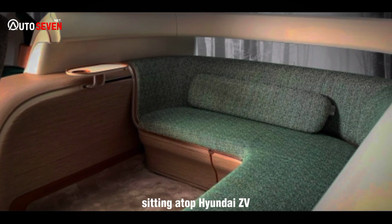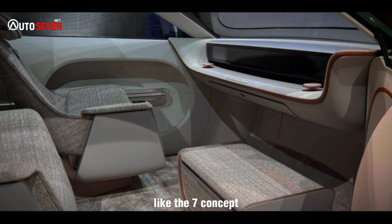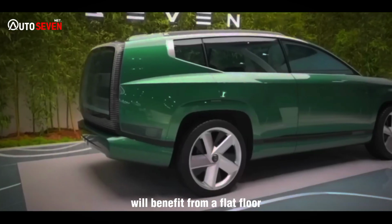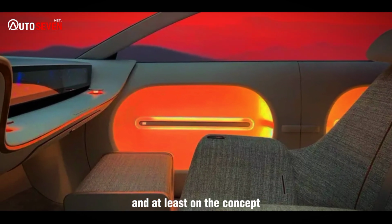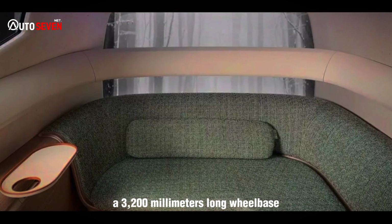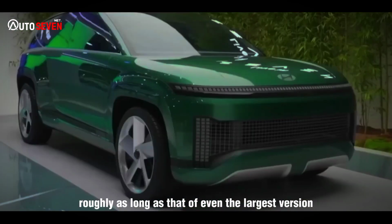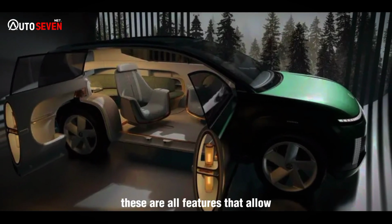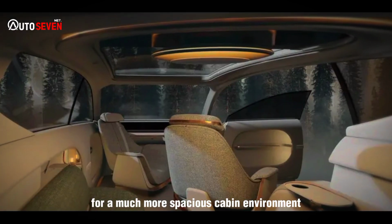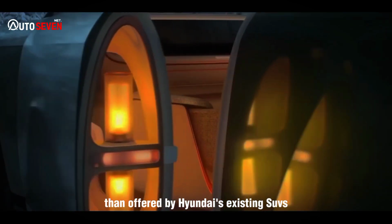Sitting atop Hyundai's EV-specific EGMP architecture, the Ioniq 7, like the 7 concept, will benefit from a flat floor, short overhangs and bonnet, and, at least on the concept, a 3,200 mm long wheelbase, roughly as long as that of even the largest version of the Mercedes-Benz S-Class. These are all features that allow for a much more spacious cabin environment than offered by Hyundai's existing SUVs.